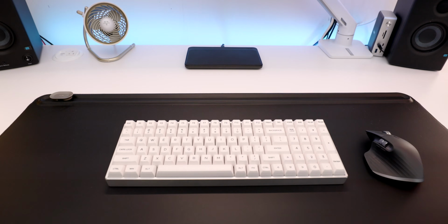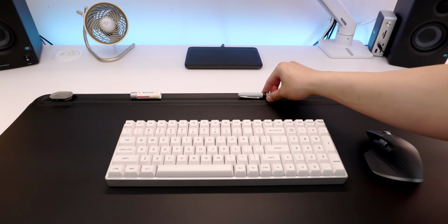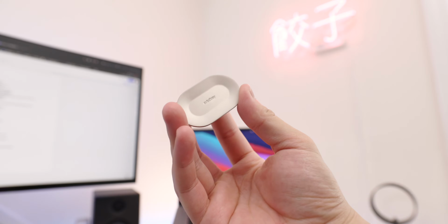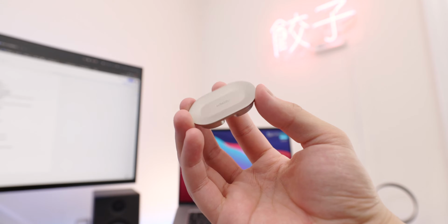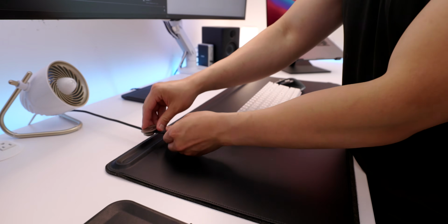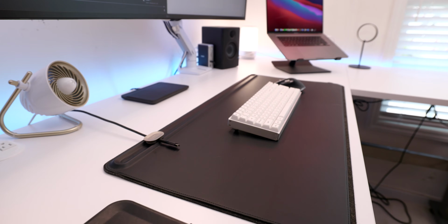This also has a channel running along the entire top of the desk mat, and it serves two functions. The first is just as a toolbar to store small items like pen, pencil, or chapstick, that sort of thing. And the other is to serve as a cable holder in conjunction with this magnetic puck that comes with the mat. The entire length of the channel is magnetized, and the puck has a channel in the middle, and all you have to do is put your cable in, place the magnetic holder in the position of your choice, and now the plug will always be accessible.